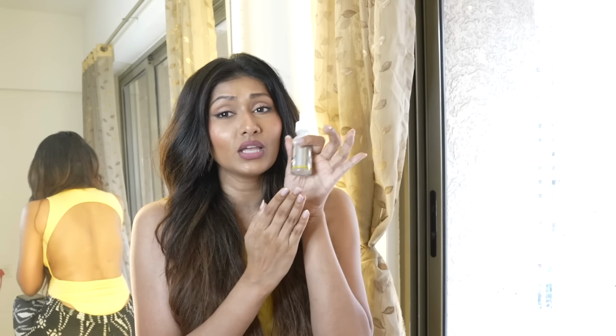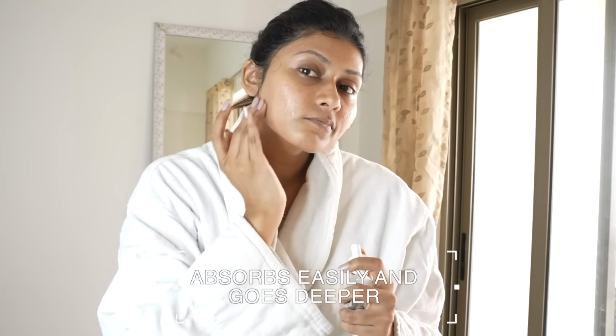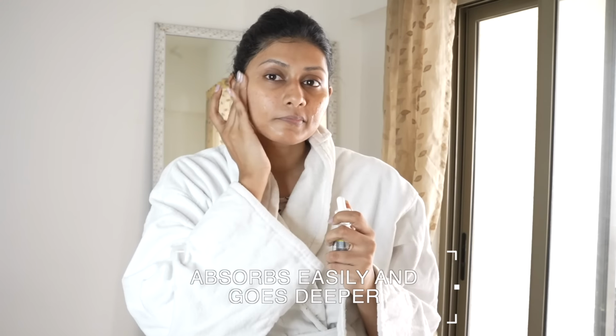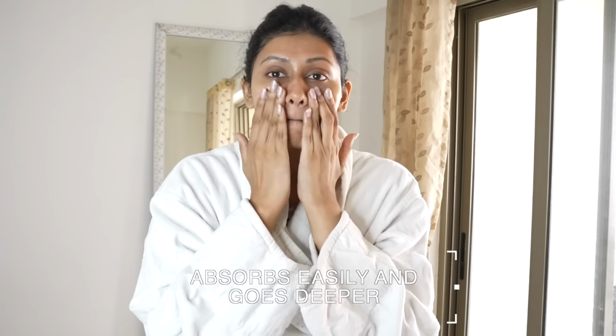So all I do is after I've cleansed my face, I quickly go in with my vitamin C serum, gently tap and massage it onto my skin so that everything gets absorbed and my skin looks juicy, and following it up with my day cream or night cream depending on when I'm using it in my routine.